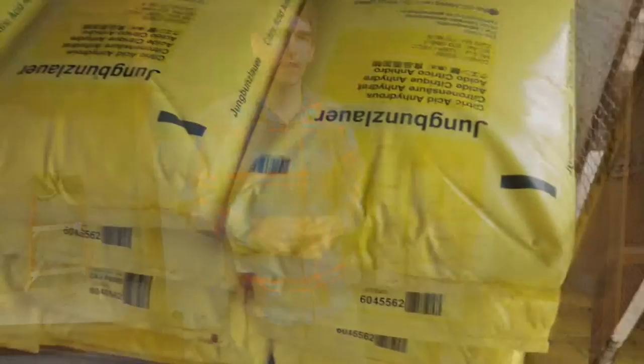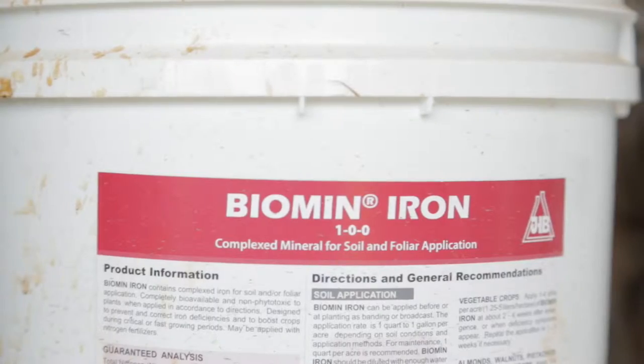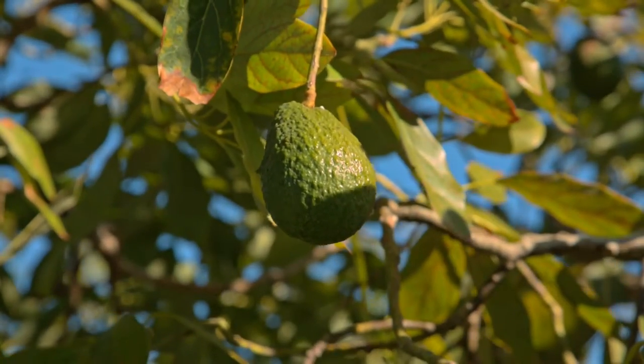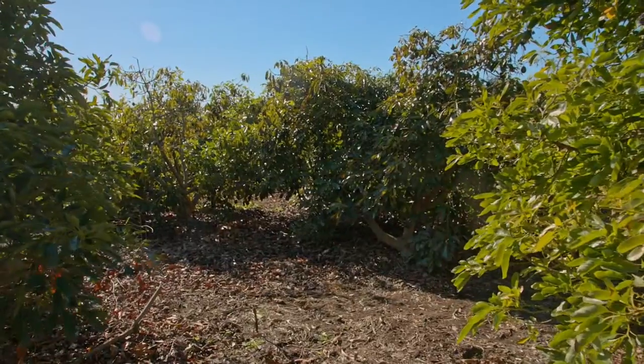At AvoGanic, we are all about full transparency. So rest assured, we are only adding the most wholesome ingredients to our fertilizer mix and creating healthy and delicious fruit. Here at AvoGanic, we thrive in working with our wildlife.